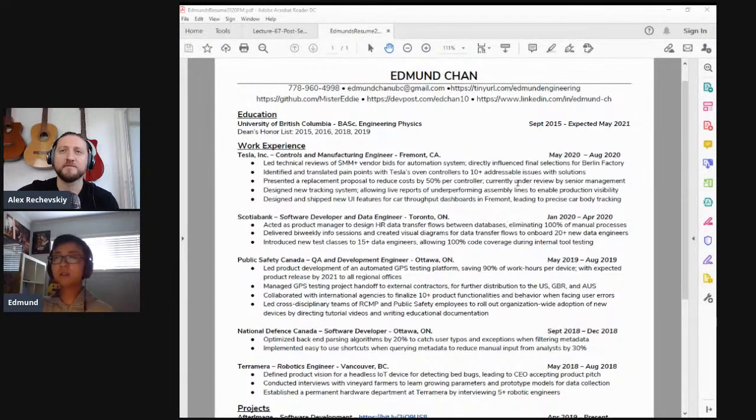Okay. See if you can figure out. Again, it's not bad. I got the value of it just by understanding underperforming assembly lines, but see if we can get even better than that. Design and ship new UI features for car throughput dashboards in Fremont, leading to precise car body tracking. Which does what? That's the same, right? The fourth and fifth bullet have the same slight deficiency of missing proxy or final metrics. Still not bad, right? But we got metrics for the top three. We don't have them for the bottom two.